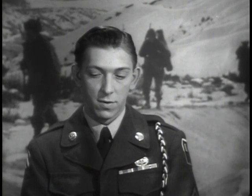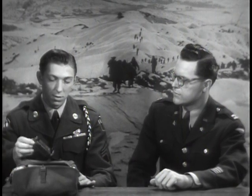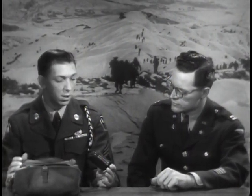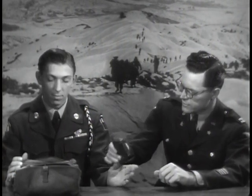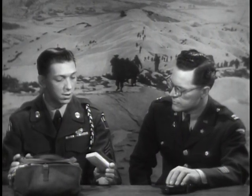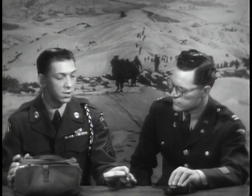Well, now, what equipment do you have with you to treat these wounded men? Well, we have a first aid kit which handles emergency treatment along with the company. This is it right here. And with it, we've got the first aid packet, which each soldier carries with himself, right on his belt. Every combat soldier. And we've got the triangle bandage, which can be used as a sling, or for anything else if necessary.